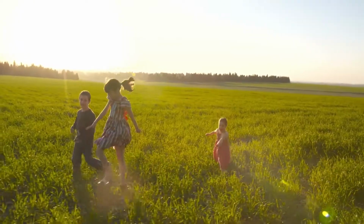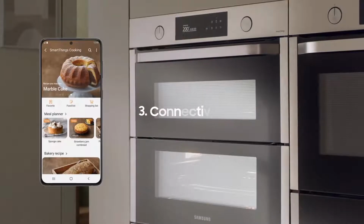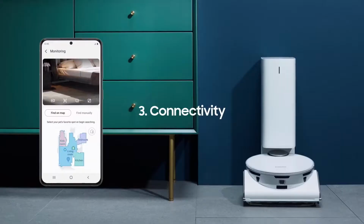The vision we unveil today has 3 things that are important to you. First, beautiful designs. Second, flexibility. And of course, seamless connected services. These products provide solutions for new consumer needs, upgrading the home experience.